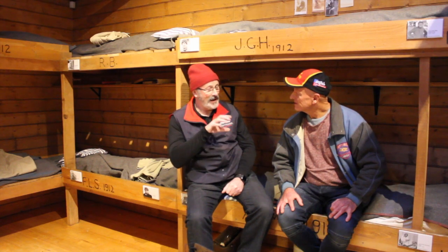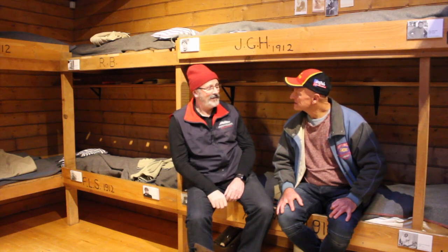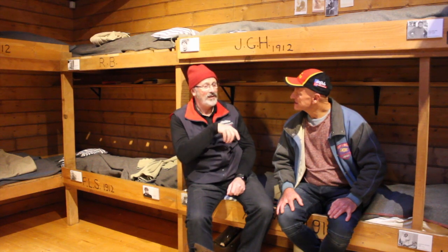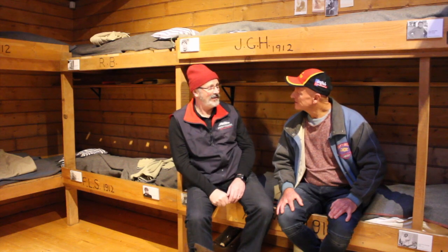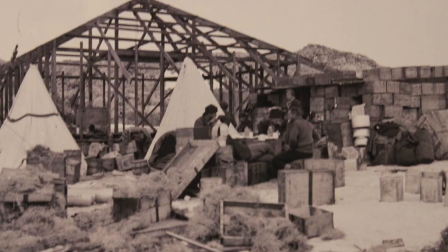So they built a radio receiver down there, and they manned it. They left a couple of men there, and their sole job was to look after the radio. So when they arrived in Antarctica, after building the hut, they set up a wireless station. Now, they got there, and it took them a month to build it.